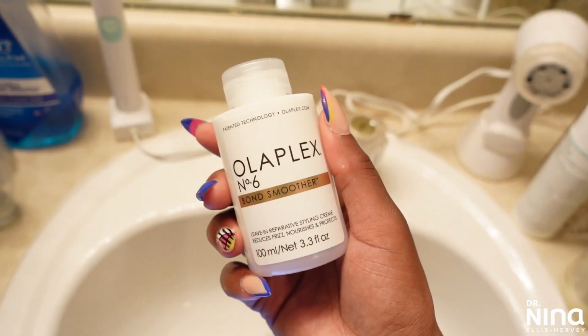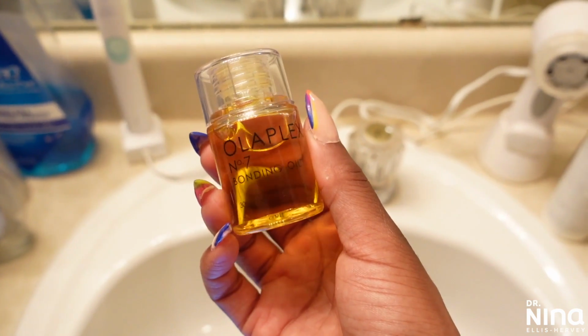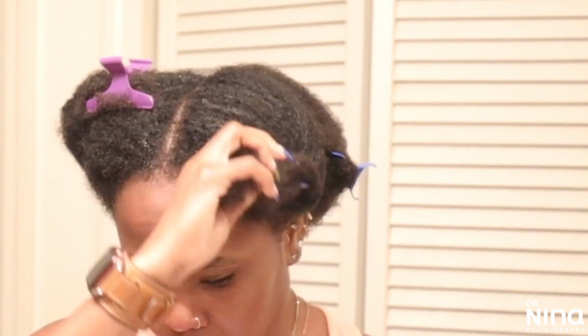I'm going to finish up my hair, and I'm using the Olaplex number 6 as my leave-in and the Olaplex number 7 bonding oil. Quite pricey stuff, but I started using it because y'all recommended it. I wear protective styles, and it does help with any breakage and strengthening my hair, and I have found really great results from it. So I do really like to use it, especially when I'm coming out of a protective style, and I think it's worth it. A little goes a long way, and it works really well for me.